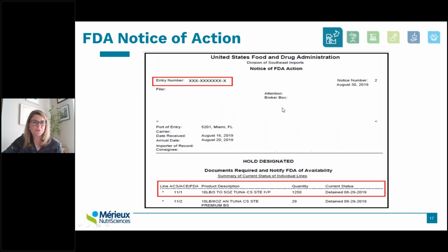So an FDA notice of action, this is what it looks like. Seems most of you on this call have seen these, you're familiar with them. Your broker or yourself will receive this notice of action from the FDA. It's going to give you an entry number, and some other entry details. Most important, it's going to list each one of your line items that have been imported, and it's going to give a status of detained, release, or under review. In this case, this one's detained.